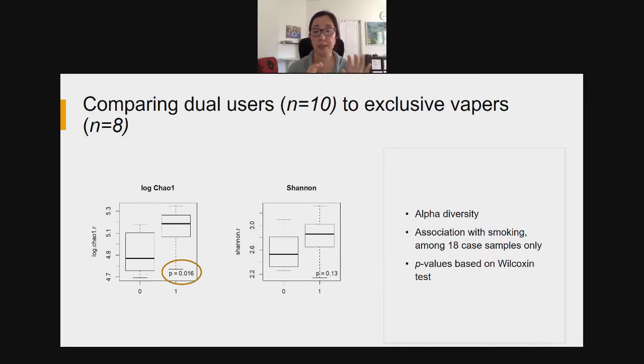So we did not find this when we looked at the two groups, vapers and non-vapers overall, but between dual users and exclusive vapers, there was a significantly higher alpha diversity among dual users. So that only manifested in that Chao index, and Chao measures kind of the richness of the microbiome that you're measuring. And basically, what this is saying is that dual users have way more bacteria in their mouths than exclusive vapers. And why does that matter? It matters because higher richness or alpha diversity is associated with oral disease, both dental caries and periodontal disease.